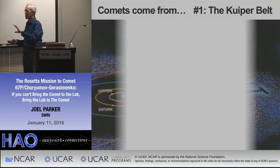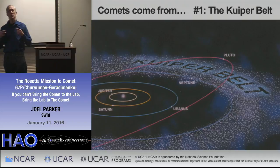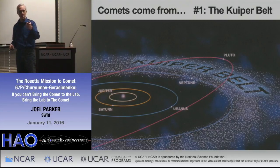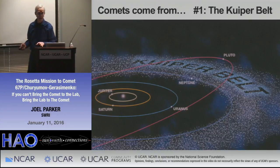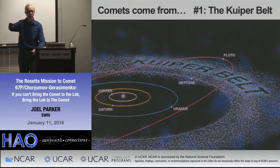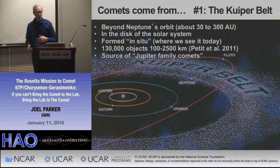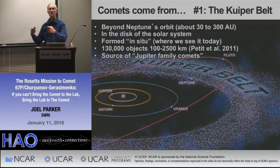And comets are important because they come from parts of the solar system that are hard to get to. So instead of sending a spacecraft out to the depths of the solar system, there are two source regions primarily for comets. The first is the Kuiper Belt, and this was predicted early on due to the flat orbits of the short period comets. Those comets tended to be in the plane of the solar system, so you expect that the source region for those comets also has a planar geometry. And so this source region outside of the orbit of Neptune was predicted several decades before it was actually observed. So the Kuiper Belt, beyond Neptune's orbit, Pluto is a member of the Kuiper Belt.